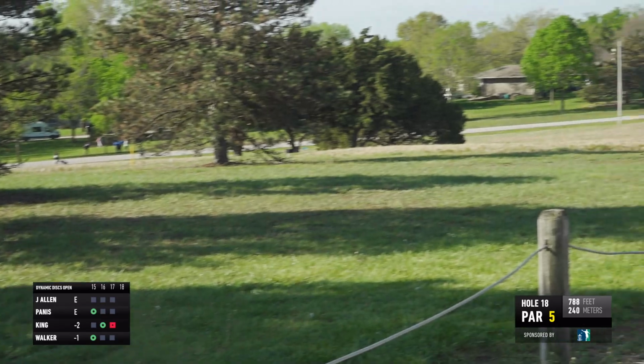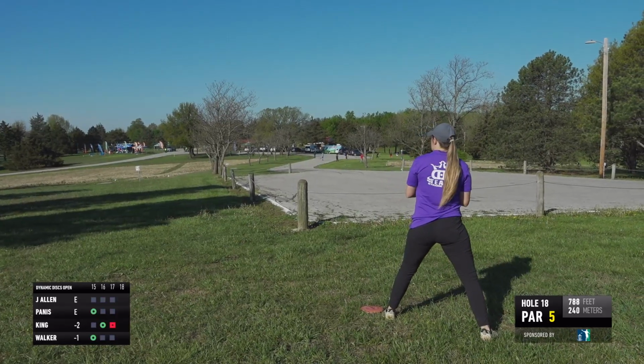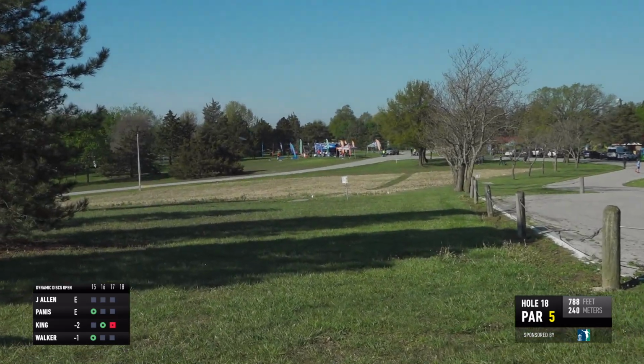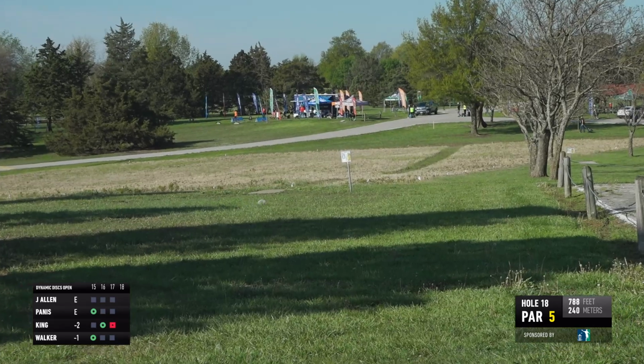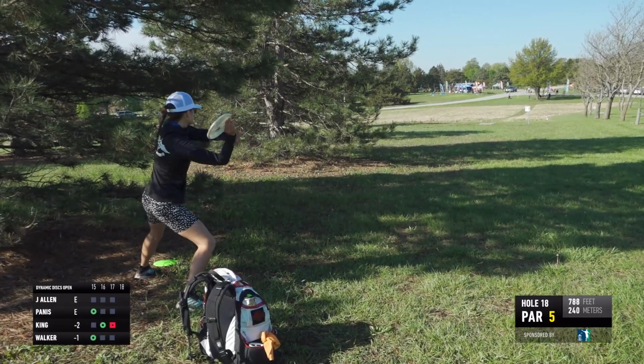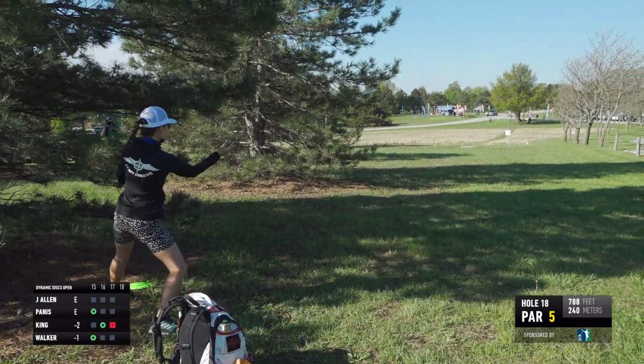Hayley King looks like short grass, unobstructed. I don't know. It's a bit of a push to get all the way there. I don't know what she'll do. Smart play by Macy, just laying up to the tee pad, and then she'll go up. And this is still like 320 to clear the grass, and then 370 to the pin. But she knows she's got that.